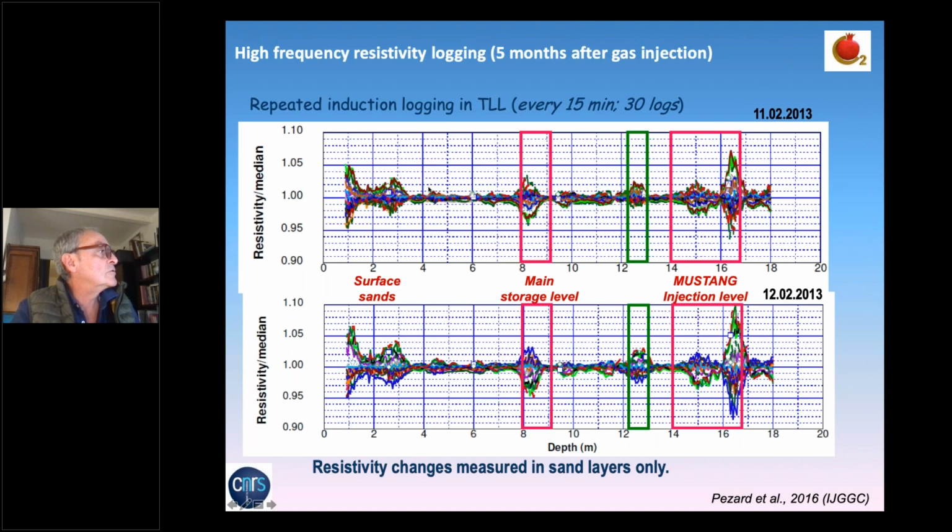We went in 2 holes, 3 days in a row. Here you're looking at 1 hole, 2 consecutive days. And we decided to log an induction tool 30 times in each hole. So here what you're looking at is the resistivity divided by the median of the 30 logs each day. Each day 30 logs. And you can see that in the clays, the measurement error is very small, but the measurement varies quite a bit when it comes to the shallow reservoir or the conglomerate at different levels.